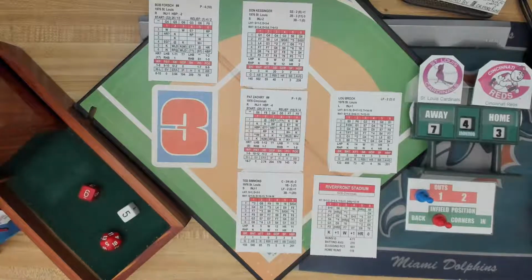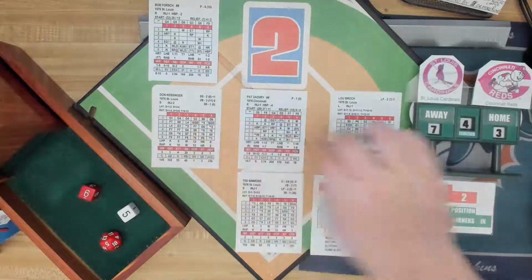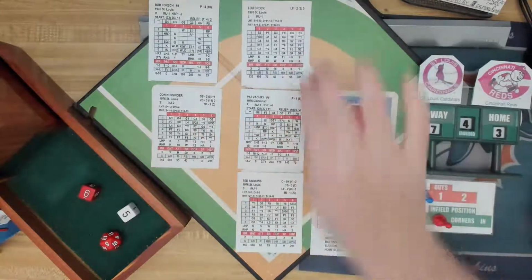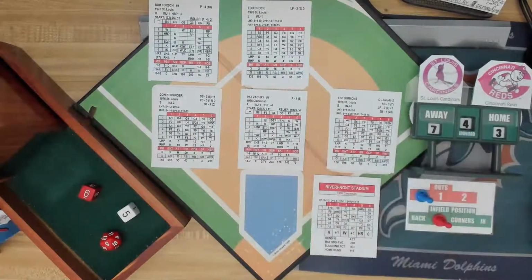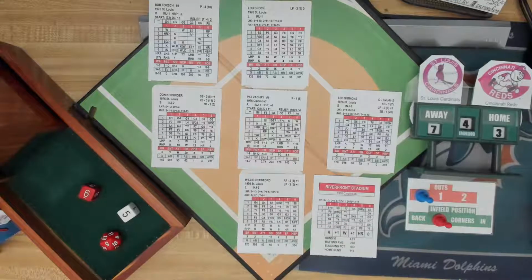Zachary will pitch. 6-5 against the lefty switch hitter. That's another walk plus, 10, that will walk Simmons. And once again, the Cardinals have the bases loaded, no one out. And right now, the fans at Riverfront did enjoy the Reds winning the first game. The second game doesn't look too good. Here's Willie Crawford.